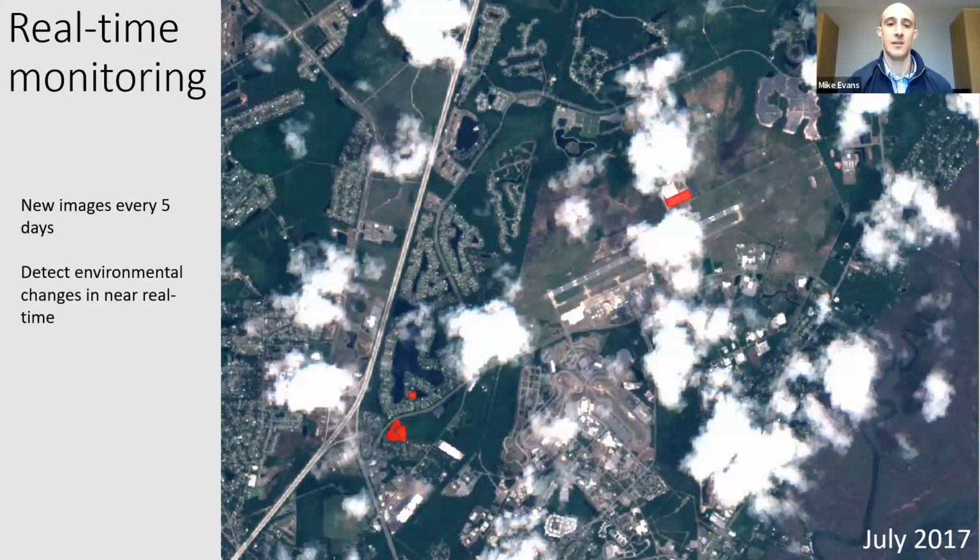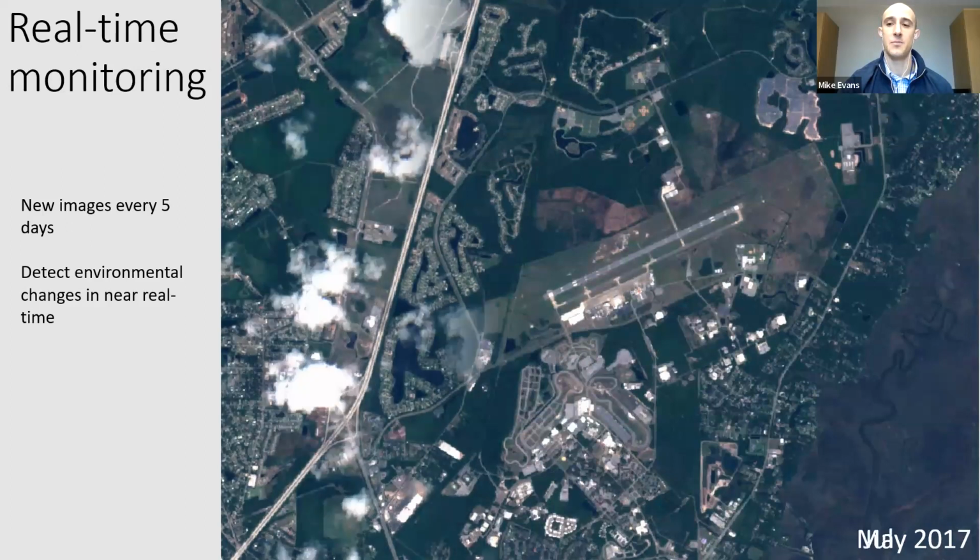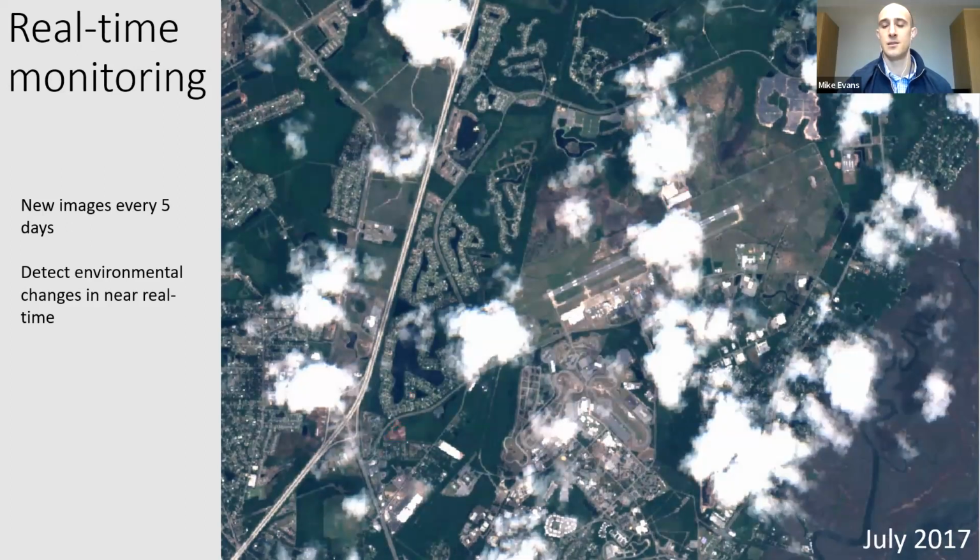and automatically identify changes to land cover that are meaningful, in this case, caused by humans. So I'll play that back once more. We have a picture from May, a picture from July, and the idea is for AI to be able to detect in near real time what changes are happening on the ground so that we can keep up to date with what the conditions within the watershed are.